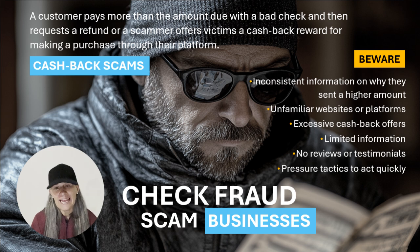Cashback scams. A customer pays more than the amount due with a bad check and then requests a refund, or a scammer offers victims a cashback reward for making a purchase through their platform. Beware of inconsistent information on why they sent a higher amount, of unfamiliar websites or platforms, of excessive cashback offers, of limited information, of no reviews or testimonials, and of pressure tactics to act quickly.